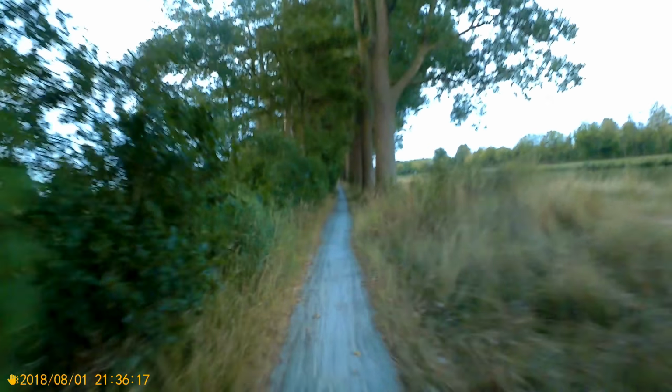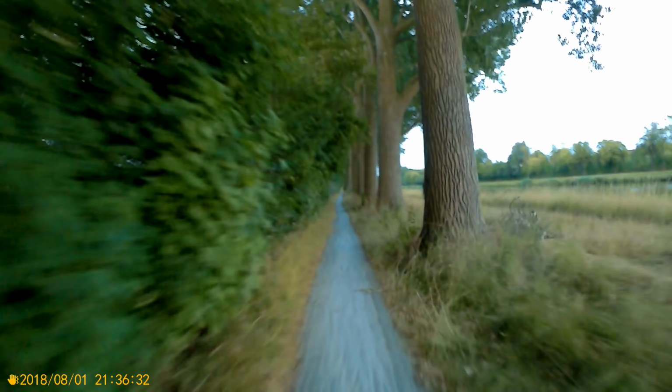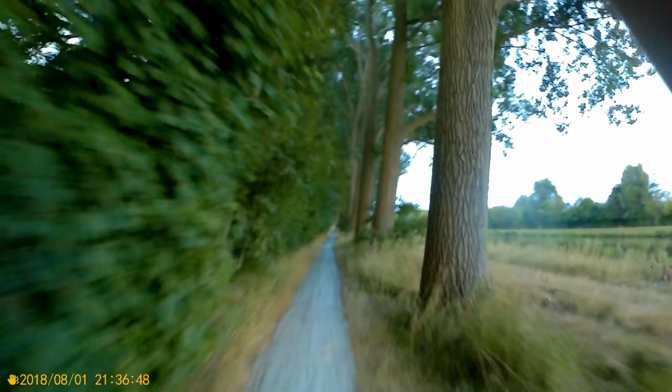Driving in the middle of the pedestrian / bike lane, bumping along. Pothole. Yes, there are potholes here. I'm not all alone. There's somebody standing by the water. It's a long lane.